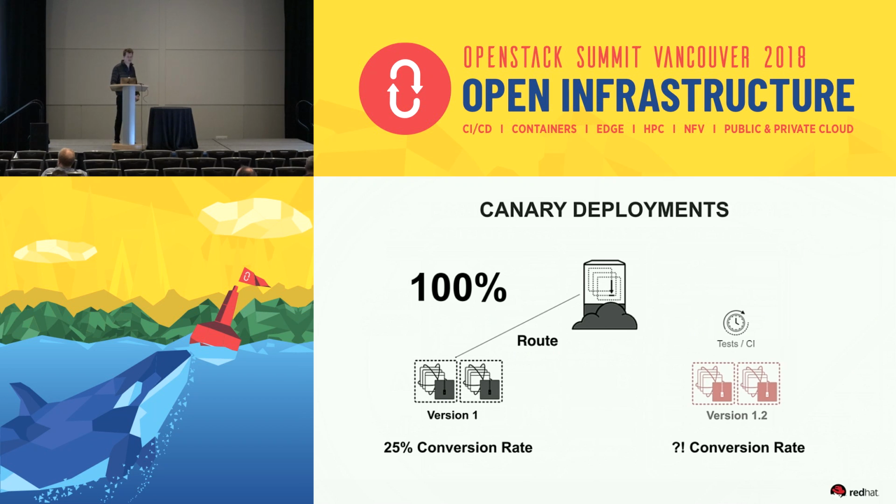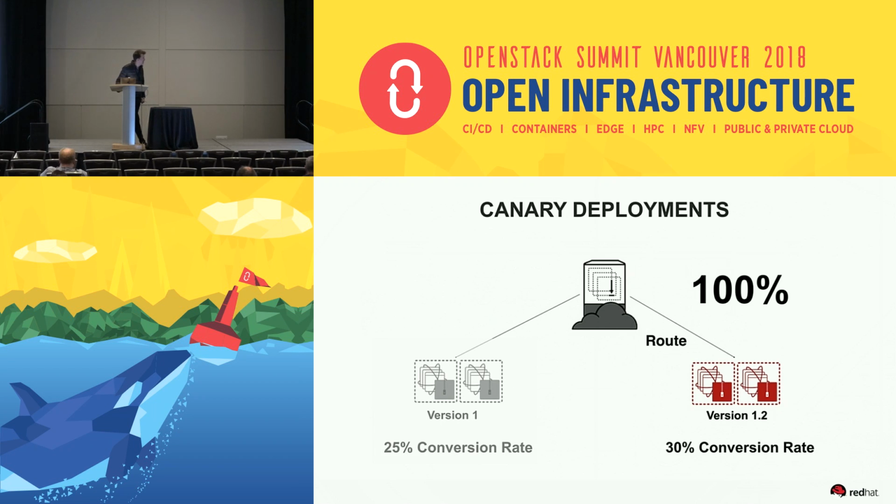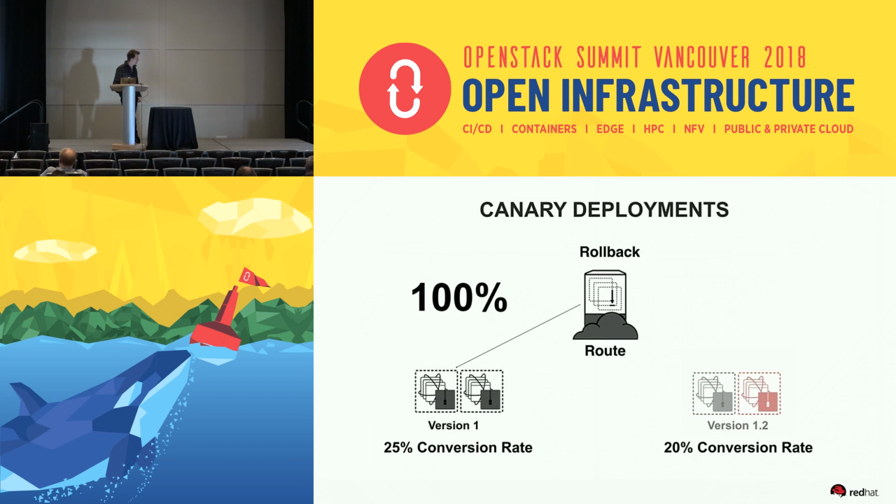And so with canary deployments, I can go ahead and deploy. Version 1 has a 25% conversion rate. I came up with version 1.2. Maybe it has a security fix. I want to make sure there isn't a negative business impact. Here I can see it actually improved because we packaged the security update with a change in the recommendation engine. And I'm going to go ahead and route all the traffic to that environment. If there was an issue, it negatively impacted the business, I would roll back, right, without skipping a beat.